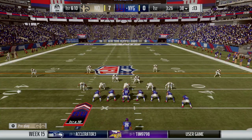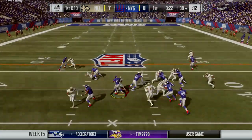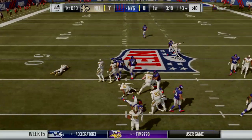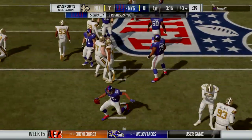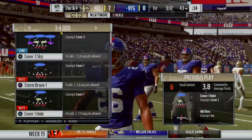No. Check. Patriot. A 1st down carry for Barkley. And he's across the 40, 3 extra yards to the 43. It's a 6-yard gain on the ground, and that'll make it 2nd and 4.